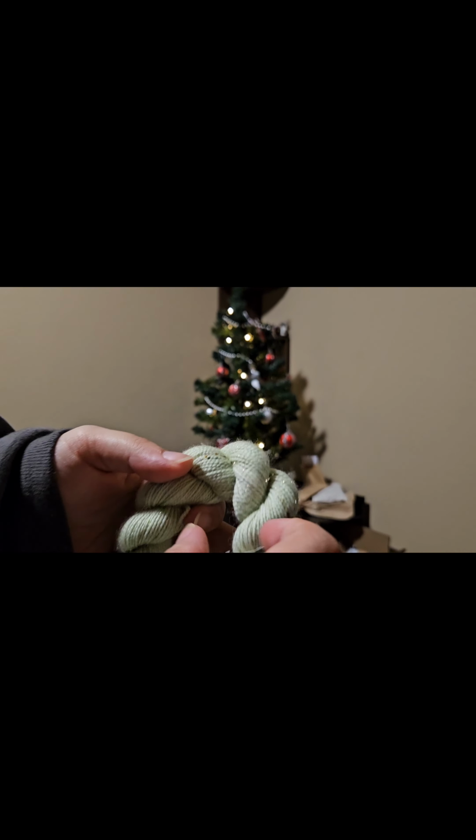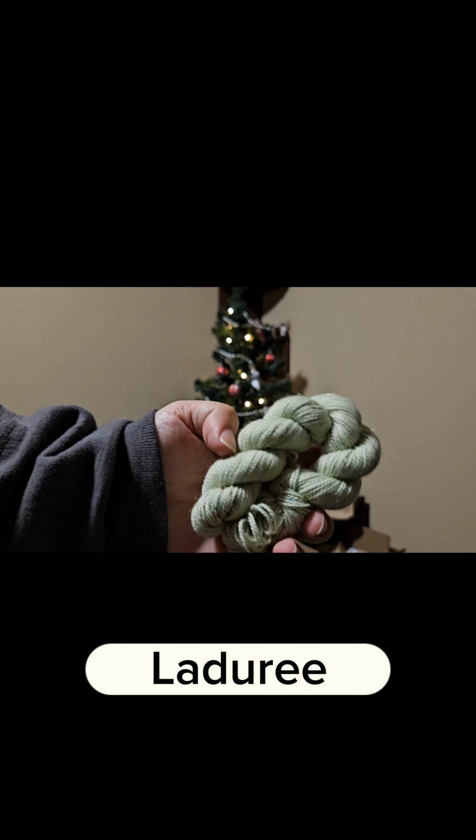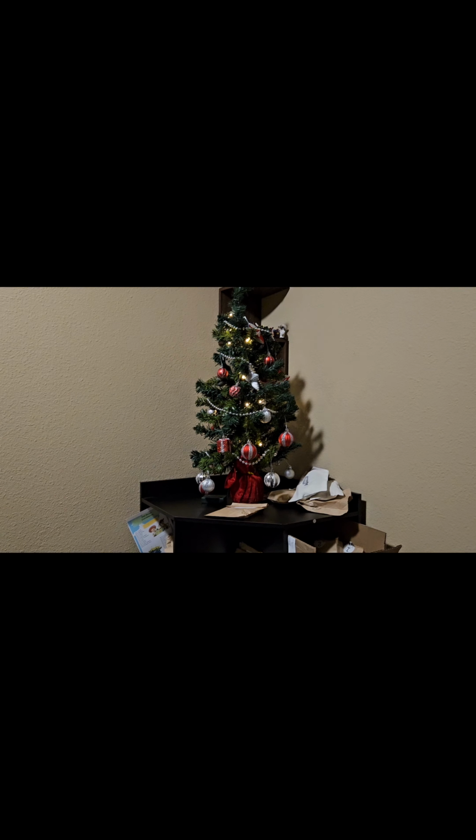And then Chelsea Yarns Isle of New York. This is the colorway Laundry. I'm pretty sure I said that wrong, so sorry.